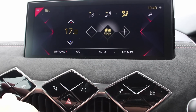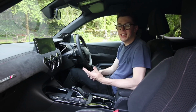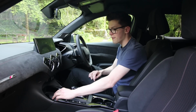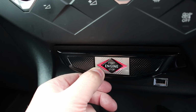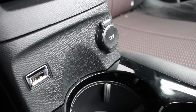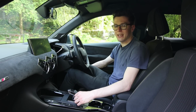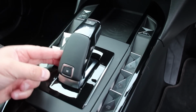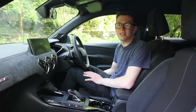You even have satellite navigation, Apple CarPlay, Android Auto, Bluetooth connectivity, a wireless charging pad down here. Your driving mode, you have Sport, Normal and Eco, diamond-shaped engine start-stop button, USB. There's also a 12-volt socket and USB here. Your gear shifter for your 8-speed automatic gearbox, and it does have a manual mode if you don't fancy using the paddles. And finally, your electronic handbrake with hill hold assist.